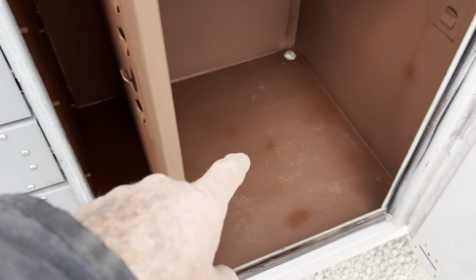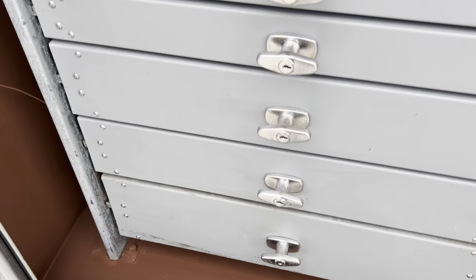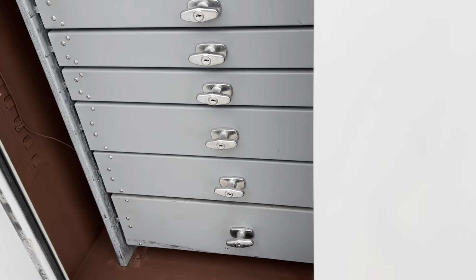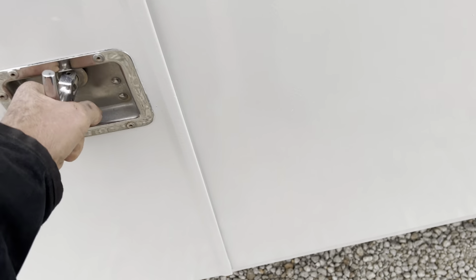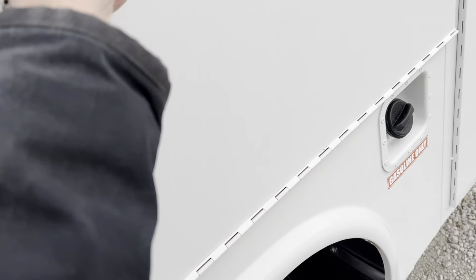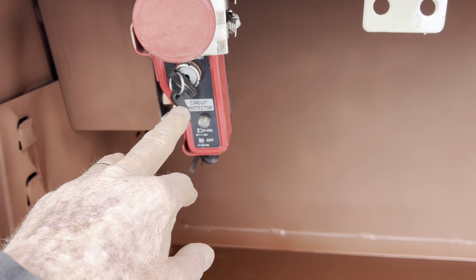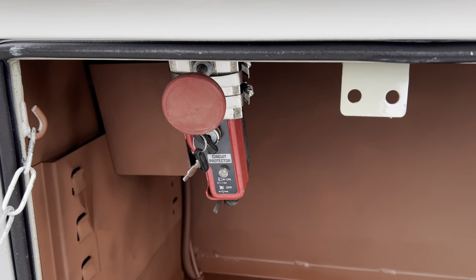I want you to look in here too. No rust anywhere on this truck. Solid. I mean solid. This is nice. Of course, it's got big double doors here, so you got plenty of access. In this section here, you got an open configuration. You can put shelves in here if you want. Here's your control for your gas-powered air compressor. Boy, that's nice. You don't have to climb up in the bed of the truck to work it. You can work everything from right here.